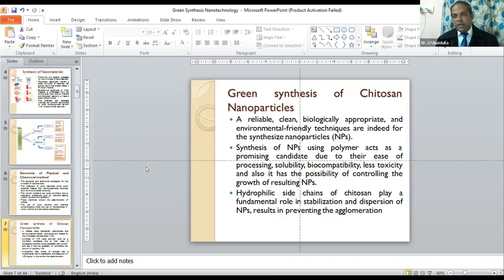One of the main drawbacks of nanoparticles is agglomeration during storage conditions. After some time, the nanoparticles join together and form lumps, so you cannot redisperse them easily. But if you are using chitosan, it will help prevent agglomeration. That is one of the major advantages. So these are the unique properties chitosan has, and that's why people are still looking to develop nanomaterials using chitosan polymer.